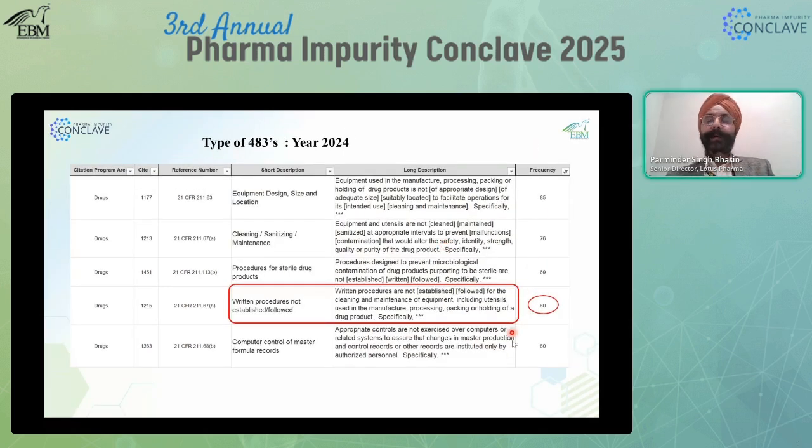Going next in the top 5 categories, equipment design, cleaning, sanitizing, and maintenance is one of them. Procedures for sterile drug products, yes, that's also contributing. Written procedures not established or followed. Somebody, Shikha, asked the question previously.